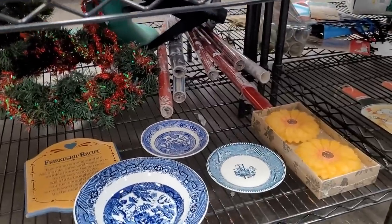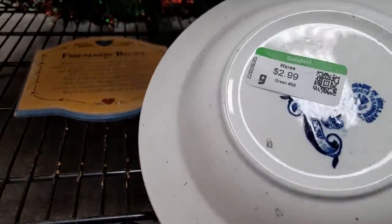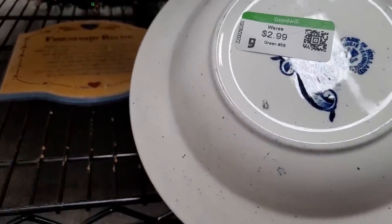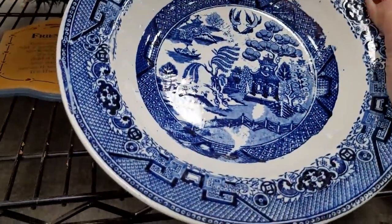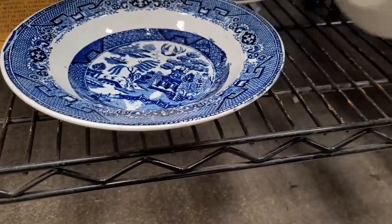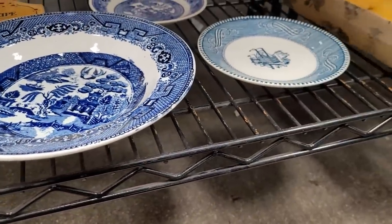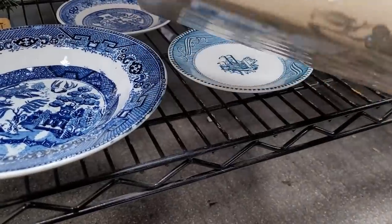Down here we have some blue willow pattern. That's interesting. Made in Holland. $2.99. The ink is quite smudged in places, so I'm really not sure what's going on there. Oh, look at these. Absolutely gorgeous sunflower candles.